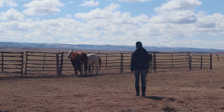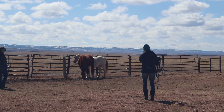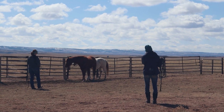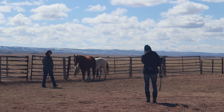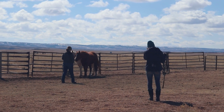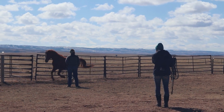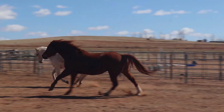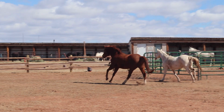I happen to know with Angus, he's usually very apt to want to be caught. He's usually pretty easy to halter, so this is slightly more unusual behavior for him. But there you can see some of that stiffness in Canary's front.